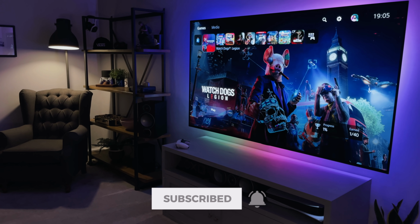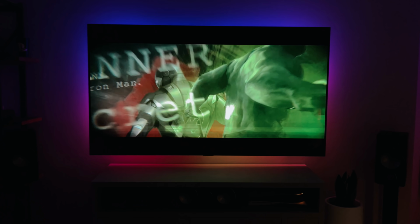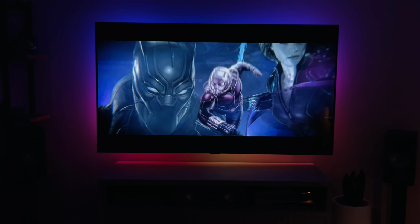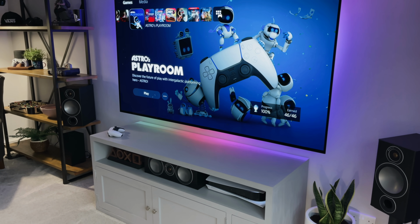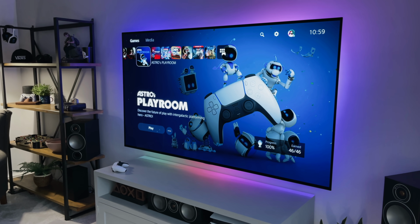Now I mostly use it for gaming and Netflix and movies, and the black levels are nearly perfect on this. There's no real compromise when watching dark scenes at all. So it's a 4K screen and it supports Dolby Vision and Dolby Atmos, as well as HDR10 and HLG Pro. So pretty much everything that you need unless you want 8K.